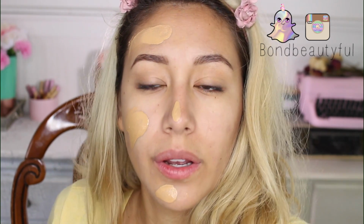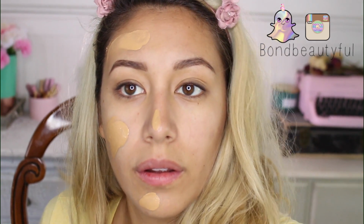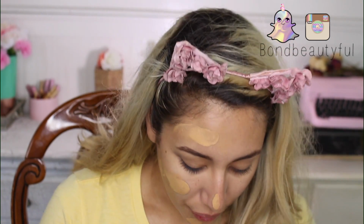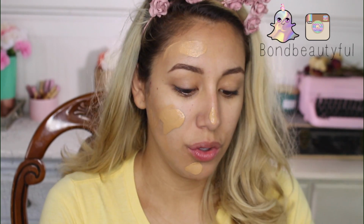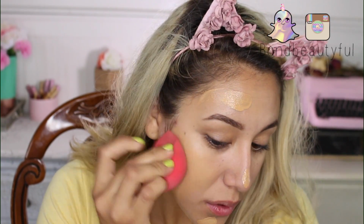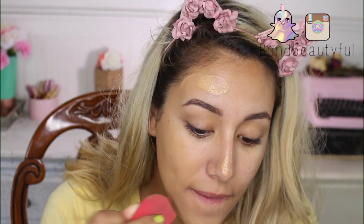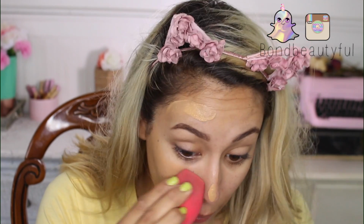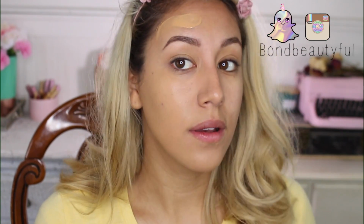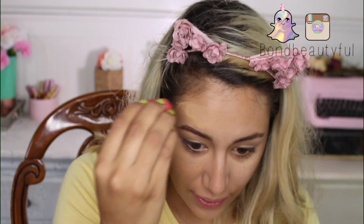I don't know why on camera it's not pulling up how orange it is. Alright, so on this side we'll go ahead and use the sponge. So let's check this out and see. It's supposed to be a full coverage foundation. I think it's gonna fit me right now. So this is like a shade for like an NC 35. That's the kind of shade this is for.